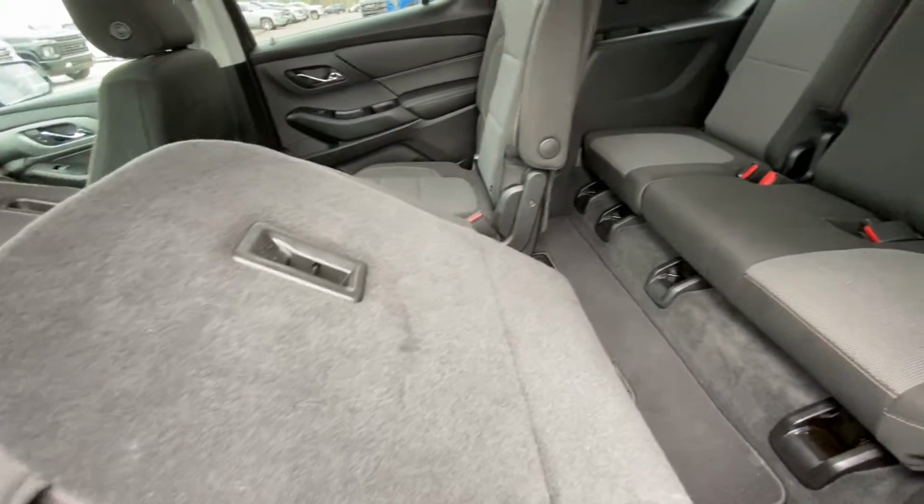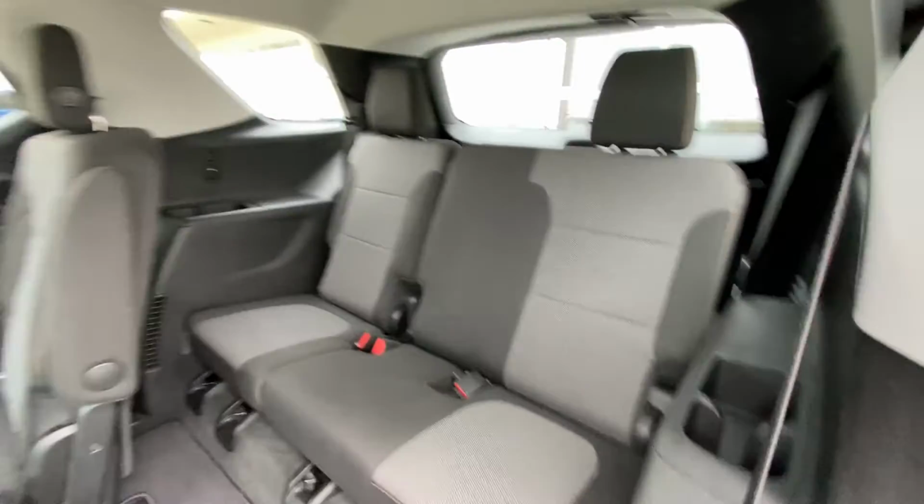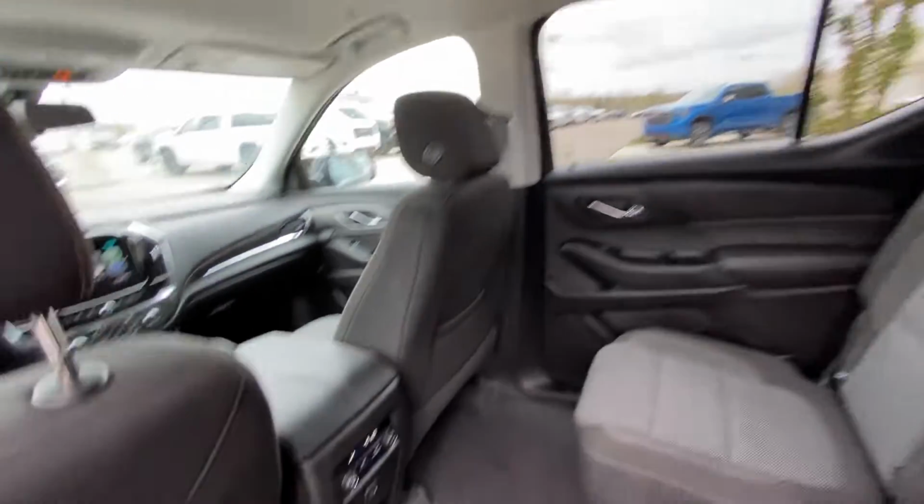Seats fold down nice and quick, giving you access to our third row, a 60/40 cloth split as well. Overtop, tons of headroom, tons of legroom throughout the whole Traverse. We have dome lighting, as well as your rear climate control and USB ports.